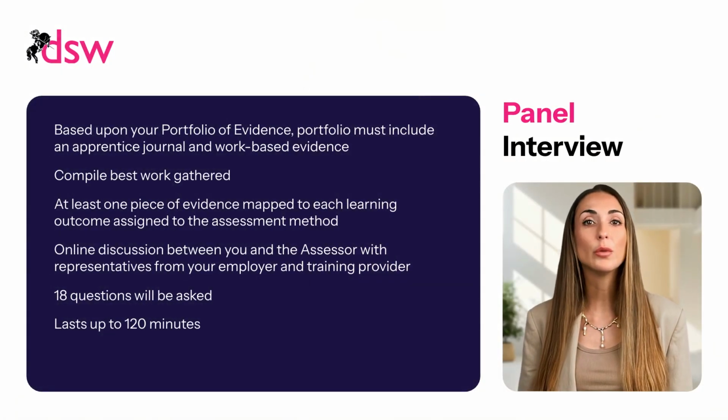We'll now move on to the panel interview. The panel interview is based on your portfolio of evidence. This portfolio will be developed during the on-program period of your apprenticeship. What we're asking for is that you pull together examples of the best pieces of work that you've done during your apprenticeship. You should select your best pieces of evidence to create a showcase portfolio. Your training provider will support you in doing this.